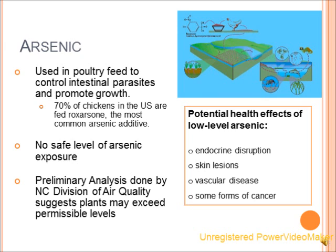A preliminary analysis done in North Carolina suggested that incinerators would exceed permissible levels that have been set in North Carolina for arsenic exposure. So this isn't a trivial exposure to arsenic. And I will discuss later how the arsenic can then be deposited in the soil and can impact agriculture.